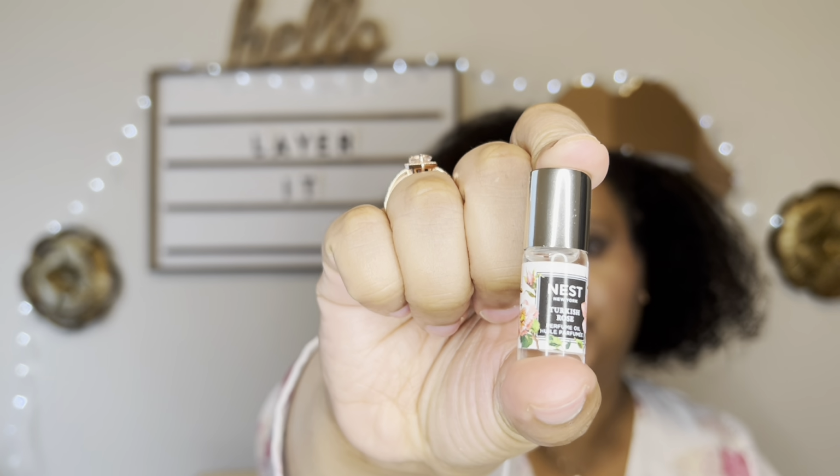So, very pretty. Another item I wanted to show you all was this Nest Turkish Rose Perfume Oil. This is one you could layer with the majority of these combinations that I'm getting ready to show you, especially if you want to add an additional layer of rosiness to a scent. This is perfect. If you want to amplify the rose in a perfume, if you just want to have a perfume that maybe is not as long lasting, put this on first and put the perfume on. Perfect.